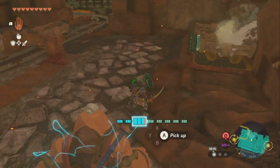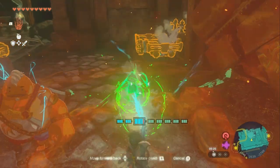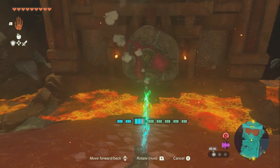If you have a lot of battery, you can just go ahead and hit the hydrant right away. I want to pick it up with Ultra Hand. There we go. Even if you don't have a lot of battery, you can probably just pick it up right away, actually. Hydrants don't use very much battery. Then we're going to go over here.